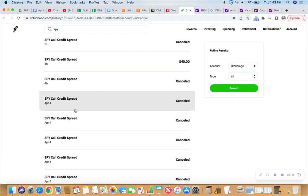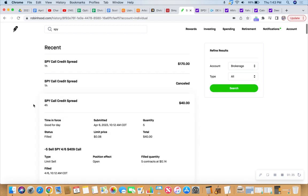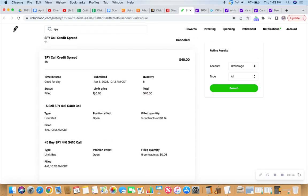We sold the 409 call, right? 5 contracts, and then we bought the 410s as our downside protection, and we put $40 into our pocket, which, that was a pretty good premium at the time.